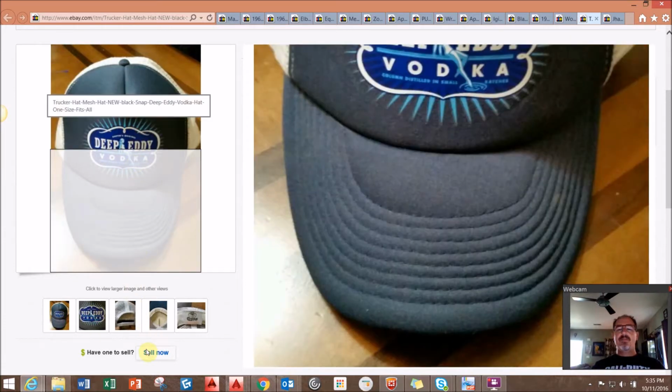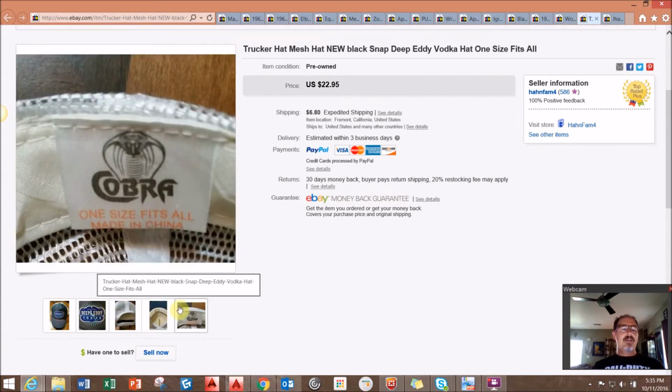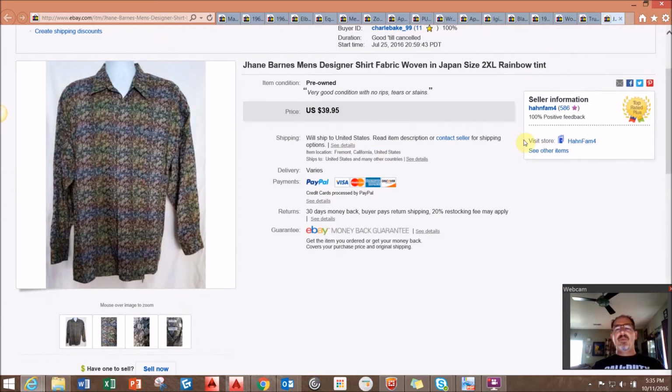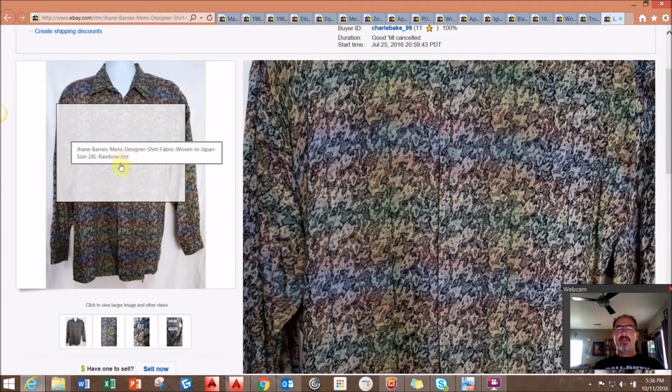And this is just a trucker cap that I paid a couple dollars for, mesh, the foam style, just a basic trucker hat that has a logo of Deep Eddy Vodka. So had that for quite a while, and it finally sold, so not too bad. And then I picked up a bunch of these Jane Barnes brand designer shirts, and I paid $2 a piece for them. I picked up about 8 of them, and I think I've sold one in the last month. But here's another one. This was kind of cool because it has a rainbow effect and a really nice pattern to it.